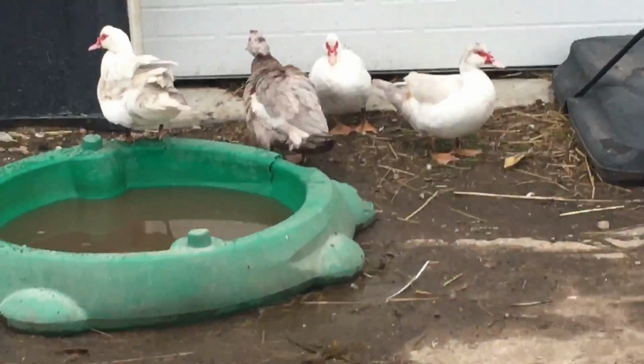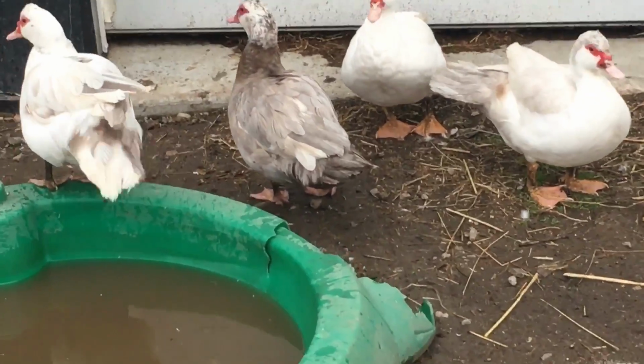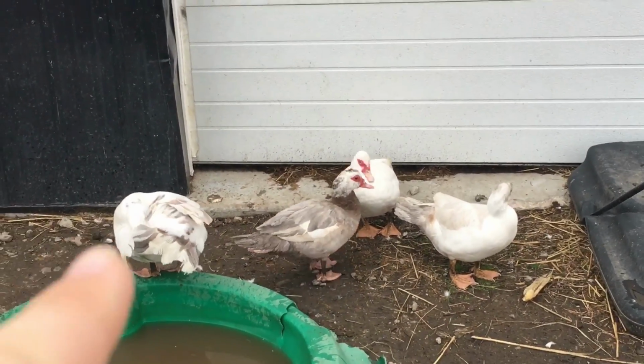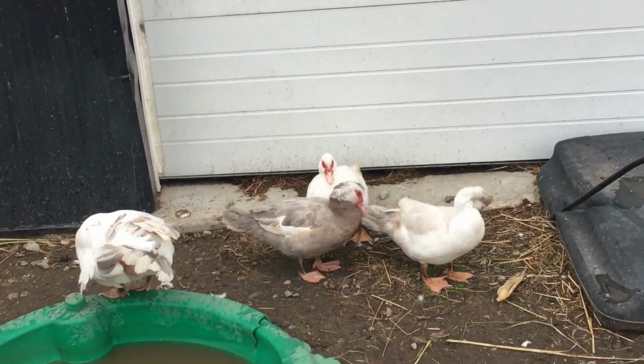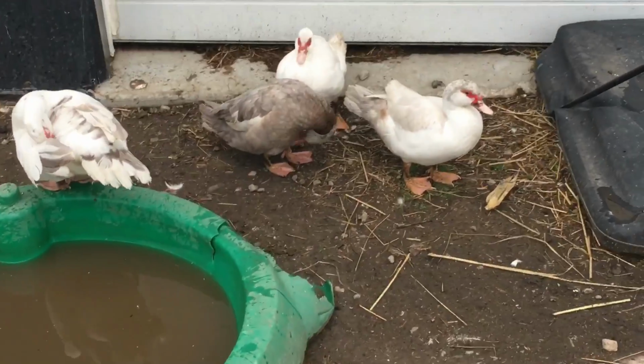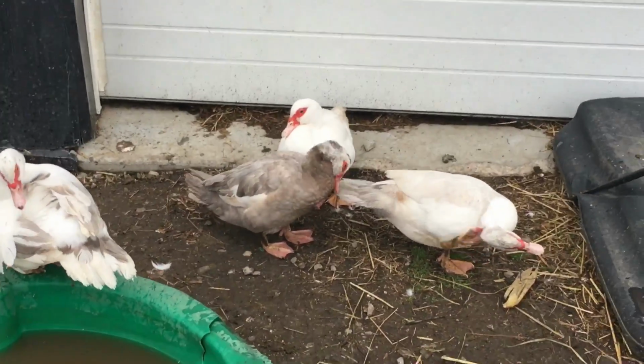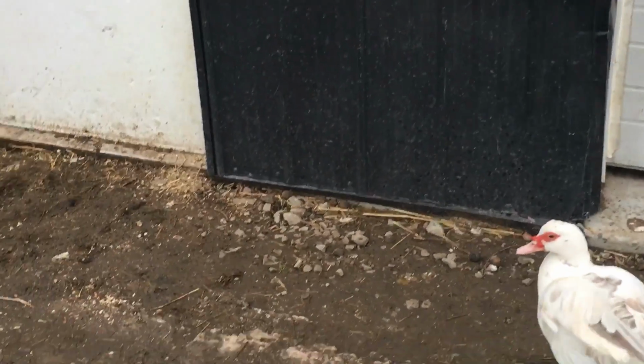Or these are our Muscovy Ducks. I think I might have already showed them. But I think the gray one's a girl. I'm not sure at all on these. They're my brothers'. So, yeah. Ellie, do you want to go see the goat?